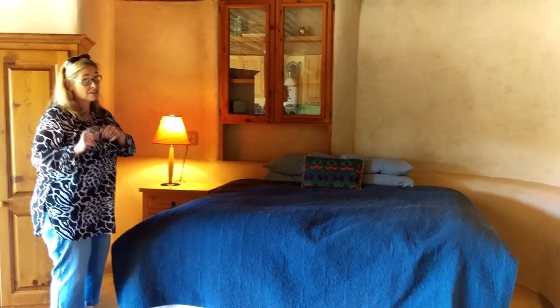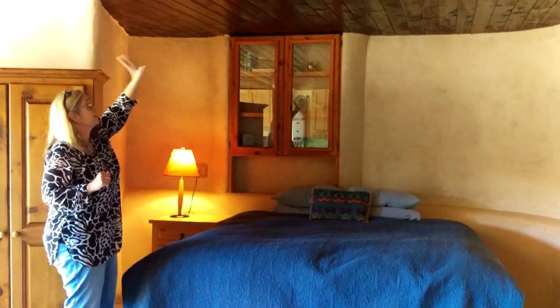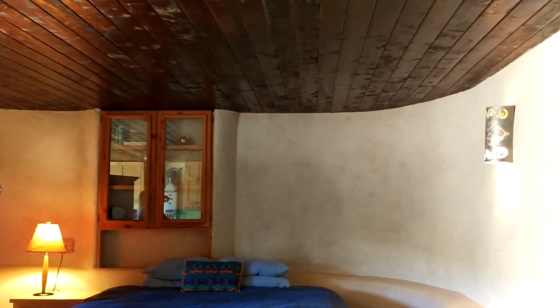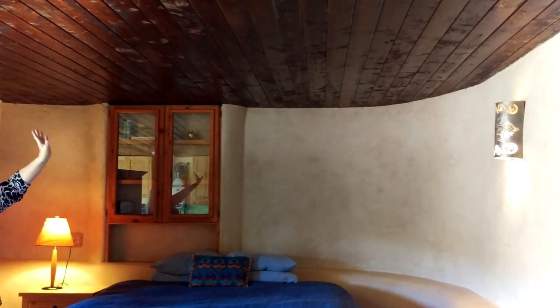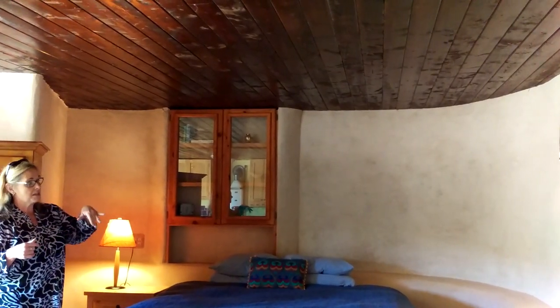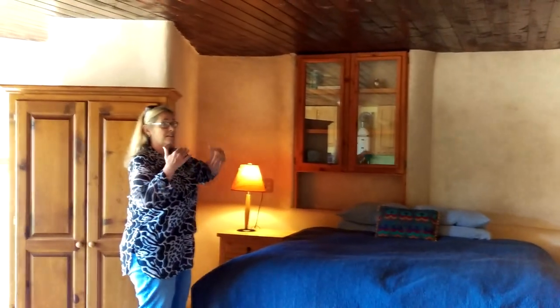Another thing I like about this particular Earthship is the ceilings. It looks like pine, probably. I don't know, but I like this feature. I think it's nice, and it gives a contrast between the earthen plaster and the wood. I like that contrast. I do like these light fixtures here.